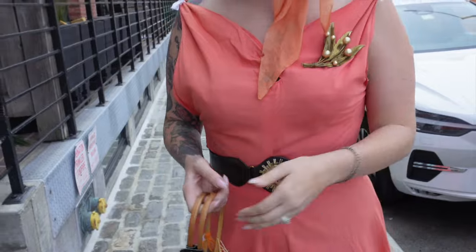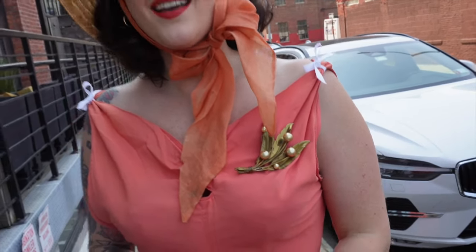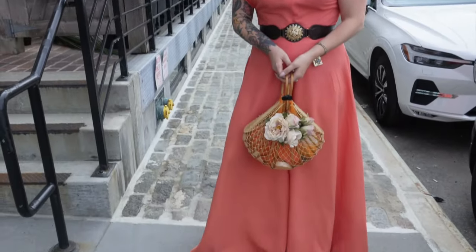Okay, and tell me about this little brooch here. The brooch I think would be late 50s, early 60s is my guess. All right, so share with us how you got into vintage. Old Hollywood movies, watching movies with my parents and grandparents growing up. I was obsessed with The Wizard of Oz and a lot of Abbott and Costello movies. And then when I started doing hair and learned how to finger wave in beauty school, that was it. I was sold. Love it.